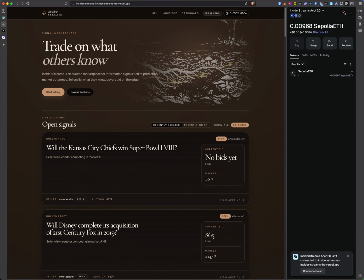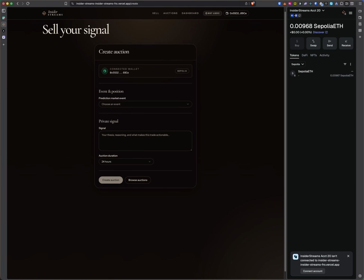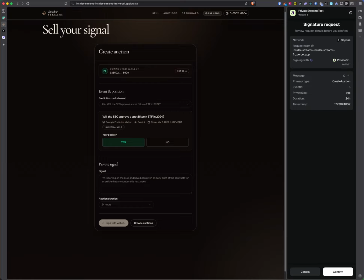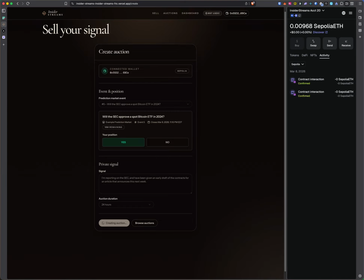If I'm a seller who has information to sell, I can go to the front end and fill out a simple form where I select a market in which I believe I have privileged information, the outcome that I believe will happen, and then text-based information containing the secret that makes me convinced that this outcome is going to come true. When I click on the sell signal button, I'll be asked to sign a message. And when I sign this, the secret data will be shipped over to our mock TEE infrastructure backend where we store secrets.